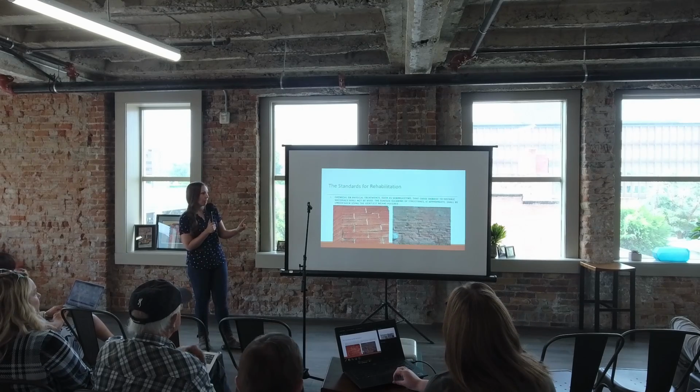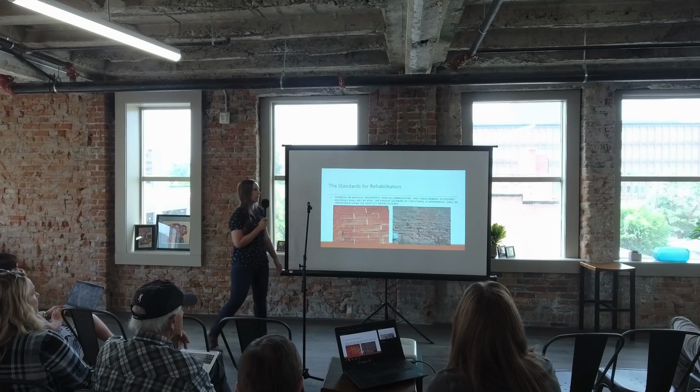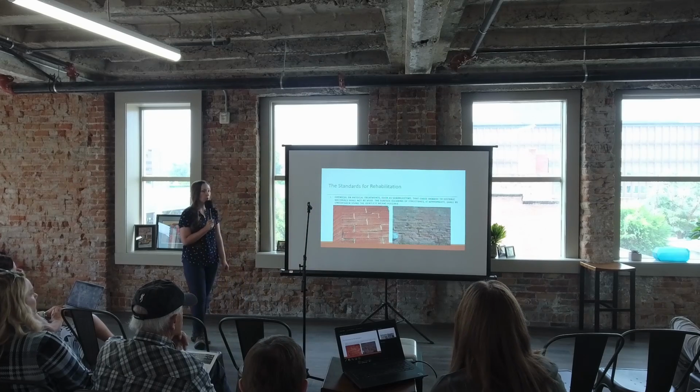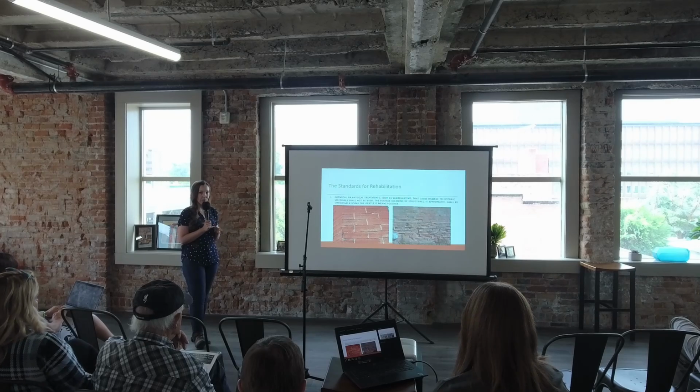So another misguided thing that we see happen a lot, you can see on the right-hand photo, is using a mortar that is too hard for the historic assembly. Portland cement is the death of most historic brickwork, especially the further back you go.